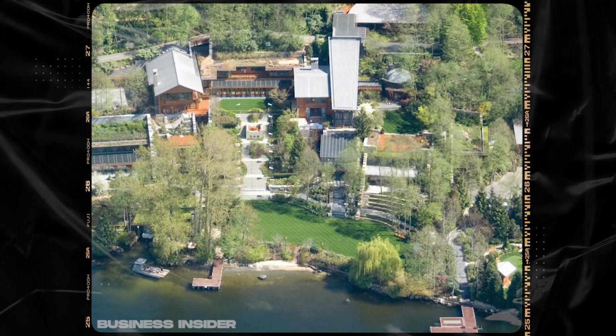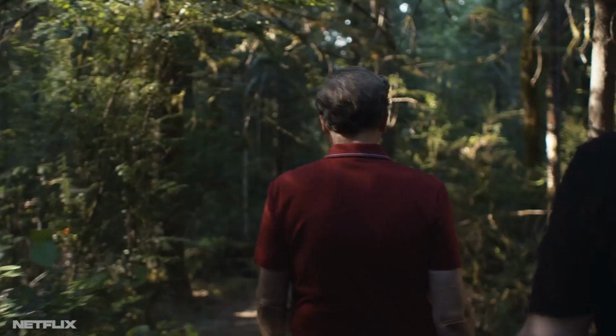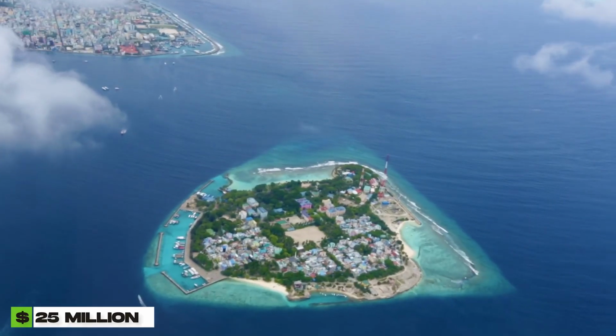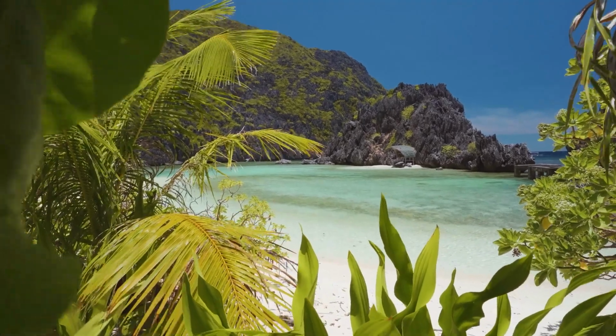Of course, Xanadu 2.0 isn't Gates' only property. Amongst his portfolio, there's also the small matter of a 400-acre, $25 million private island in Belize, in case he should need a little something special on the side.